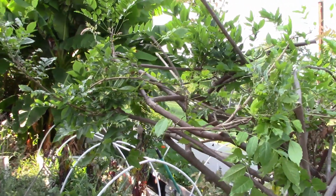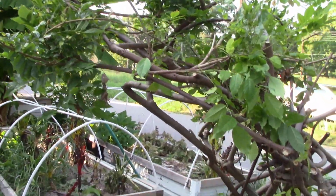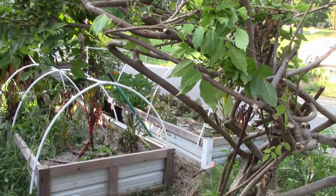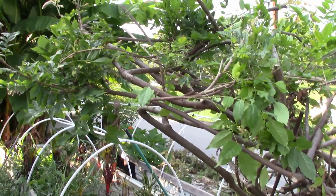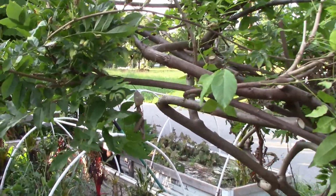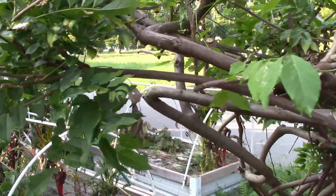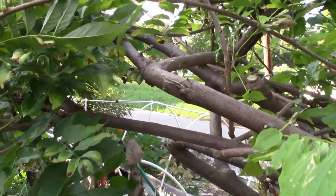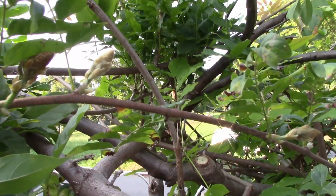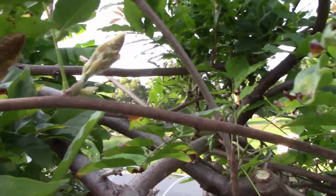I gave it a severe trimming just last weekend. Well, it's been probably 10 days ago, I guess, when I trimmed it. This was a monster that was trying to take over the entire front yard. The mailman couldn't even get to the front porch to deliver packages. But I trimmed it back. It'll be fine. I can't kill it. I've actually tried. It cannot be killed, I'm convinced.